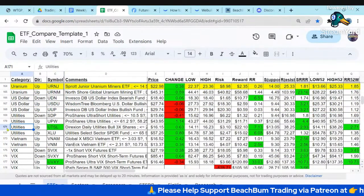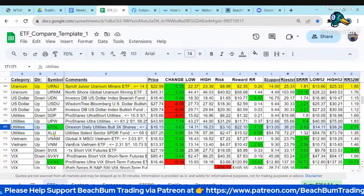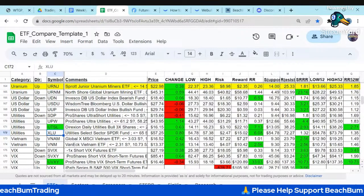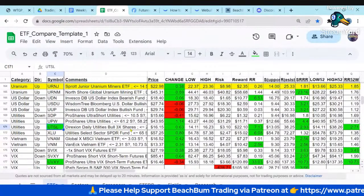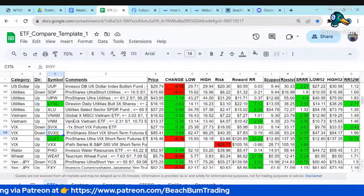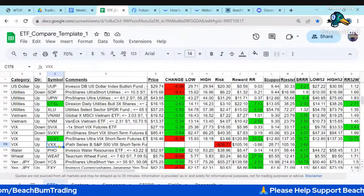Same way with utilities. We're watching UTSL. Again, we'll look at this tomorrow. Generally trending down. It's based on XLU, which is the sector for utilities. And again, the sentiment was severely negative. We'll see if we've reached a bottom there, and if so, we could swing utilities using UTSL. Again, volatility up UVXY, down SVXY or SVIX. Could also use VXX for short-term volatility up.